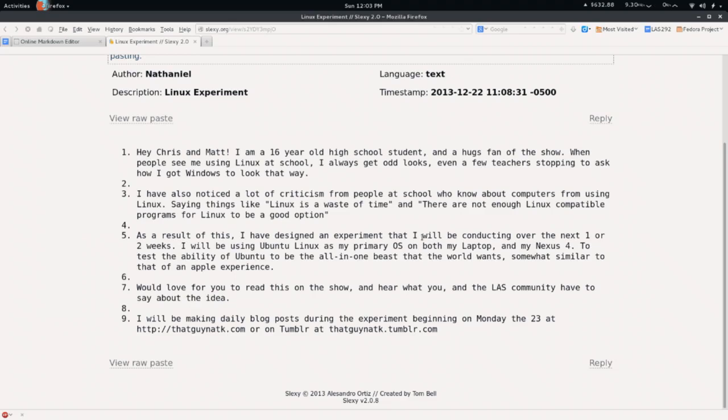I'll be making daily blog posts during the experiment, beginning Monday the 23rd, at thatguynatk.com or Tumblr, atk.tumblr.com. Hmm. So he'll be tumbling his experiences as a 16-year-old switching to Linux for 1 to 2 weeks. And he's going full hog on the phone and on the machine. On the phone's brave. I'm going to give you points there.